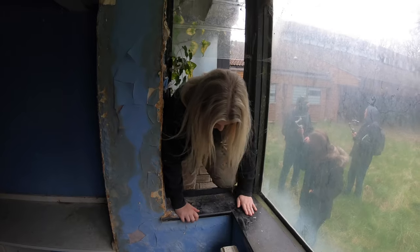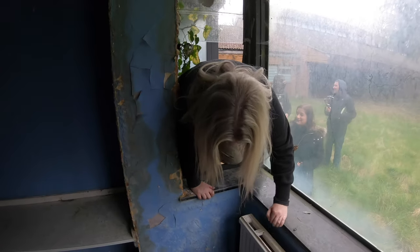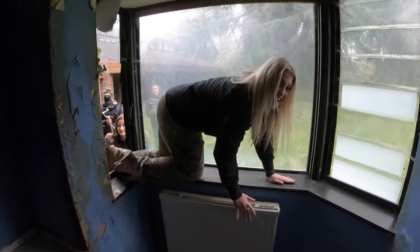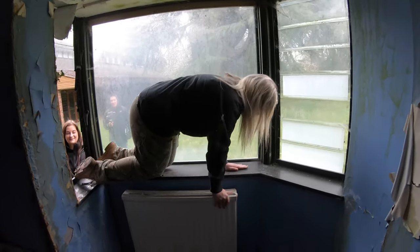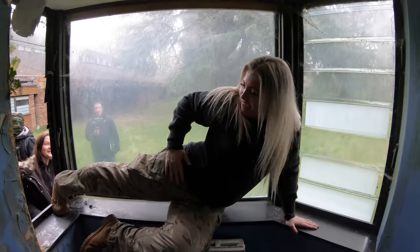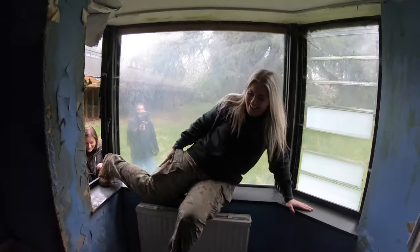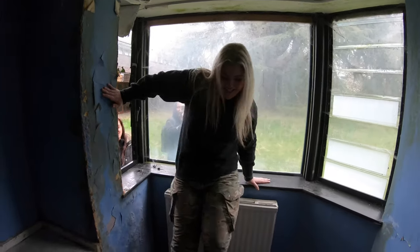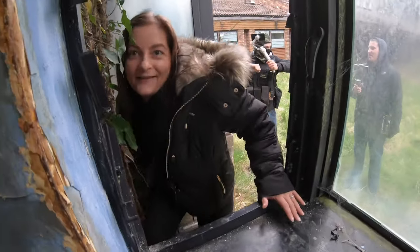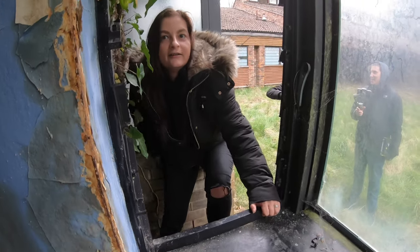Front, always front end in first. Oh! I'm like a cat running this morning! Who said Urbex wasn't easy? She's in. If I was you, I'd go front end in first. Actually, no, can you put your back end in first? It's much safer.